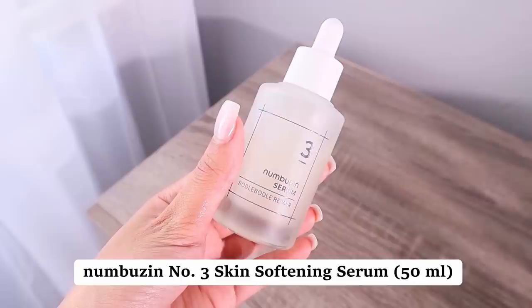So the most immediately effective product out of the Numbuzin line is the number 3 softening serum. The number 3 serum is apparently the best seller out of all the serums they have, and I can definitely see why. This one turned out to be the most effective because I saw results right away, I want to say just a few days after I applied it for the first time. Because of their fermented ingredients, I feel like it just tightened my pores. It really smoothed out all my blemishes and the texture that I had, and it smoothed the top layer of my skin and made all of my dark spots lighter.